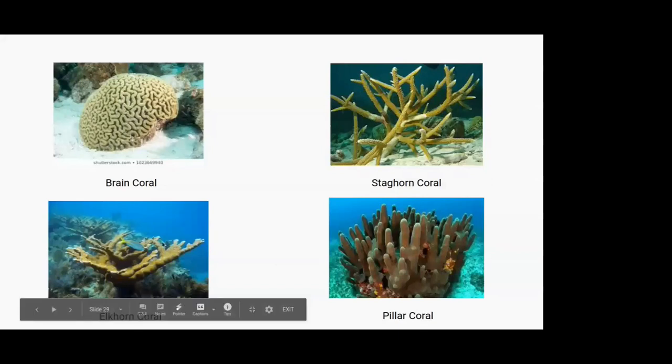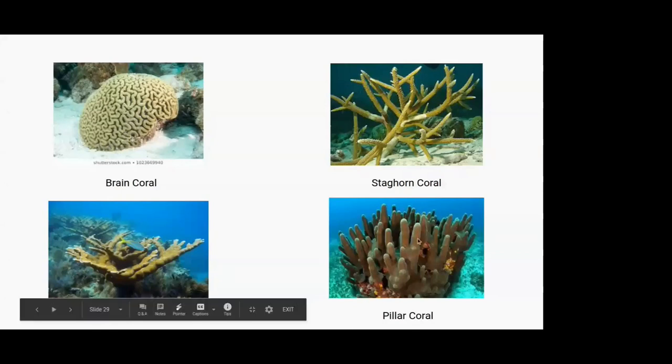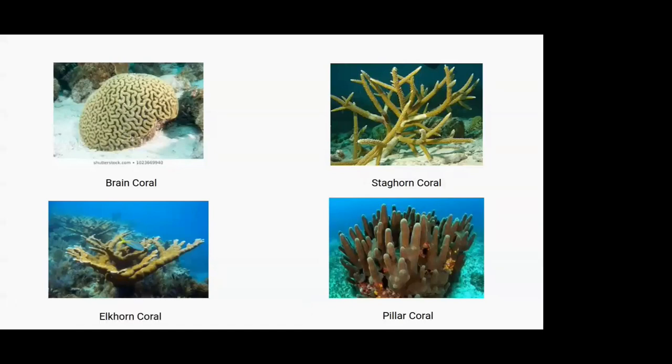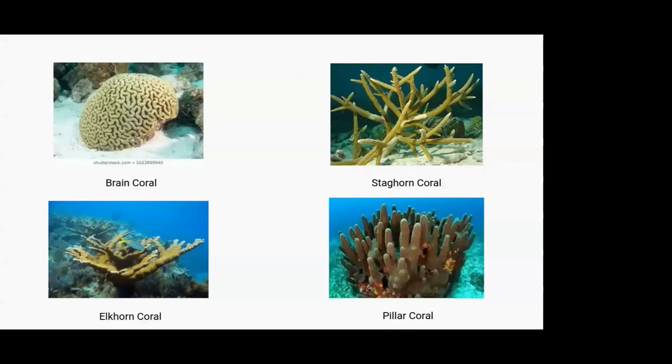And you can see the elkhorn coral, they resemble the antlers of elks. And then we have our pillar coral, which is another type of hard coral. All right. So these are our reef building corals. These are what makes up the coral reefs.